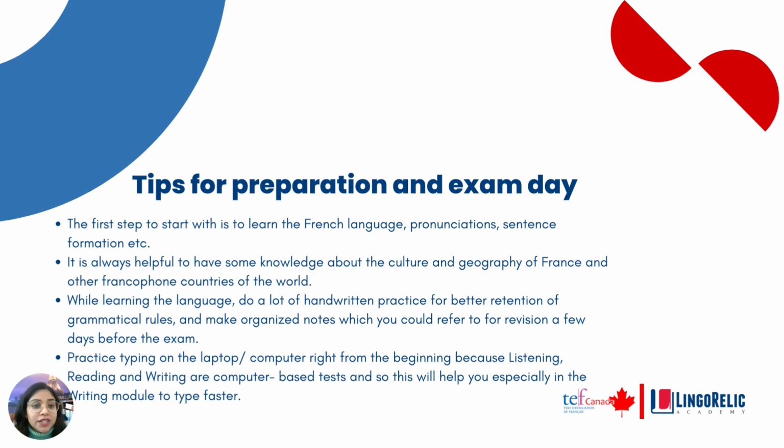Second, it is always helpful to have some knowledge about the culture and geography of France and other francophone countries of the world. I'm saying this because in the exam also the texts and the audios and the situations for speaking and writing that you will come across are generally related to ongoings in francophone countries. So if you do have some idea about them, it's always helpful.